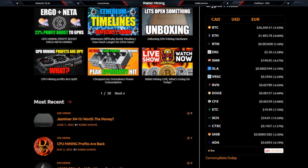When the pool finds a block, it's at 22%. Now, depending when you swap it back into Ergo, the price could be up, the price could be down, you could gain, and you could lose at that point in time. So that's pretty much how the whole Ergo Neta thing works out.